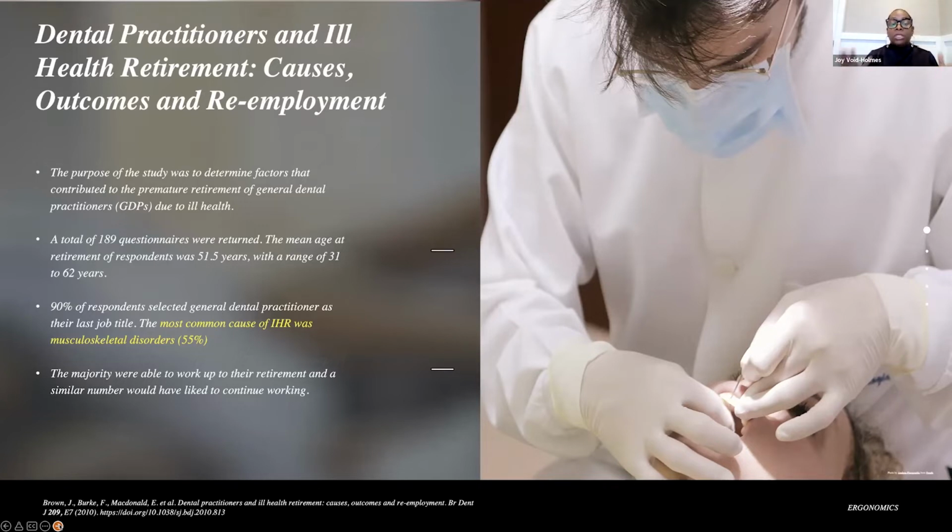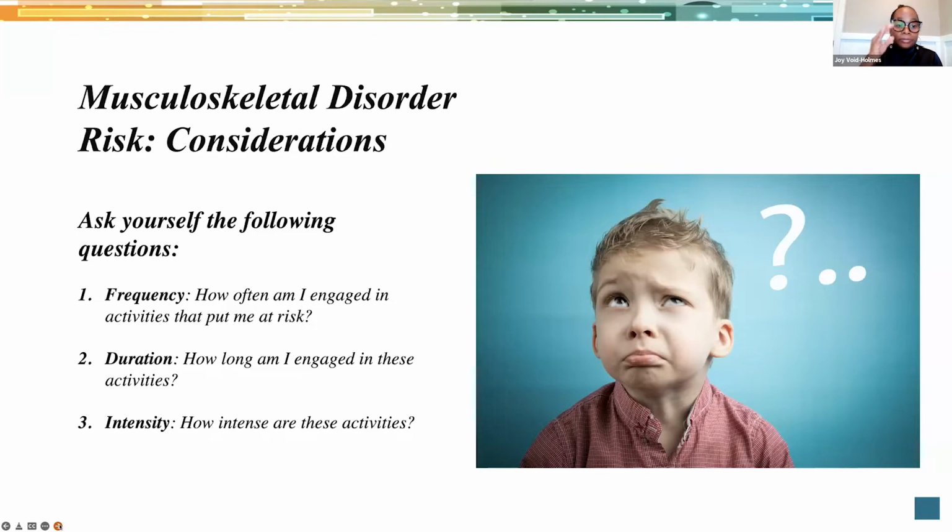What they found was the most common cause of ill health retirement was musculoskeletal disorders, ranking at 55%. The majority were able to work up to their retirement, and a similar number would have liked to continue working. So 55%, guys, that's pretty major, meaning that you've had to retire before you were ready. There are so many things that contribute to musculoskeletal disorders, and we'll get into those. But just think, there are different tools, equipment, and office designs that could actually help promote career longevity. I really found that to be a really interesting statistic.